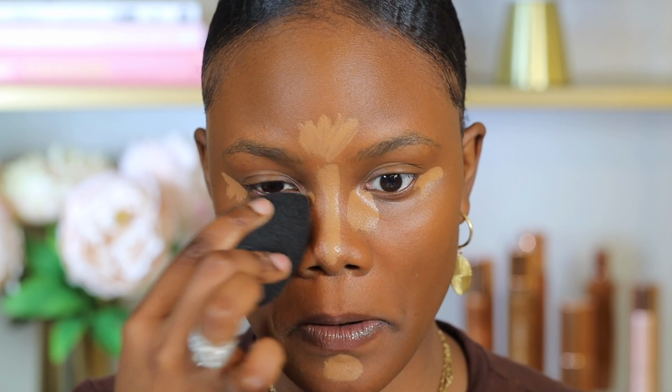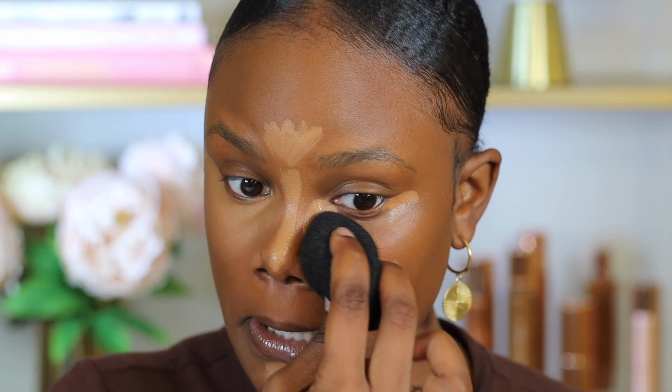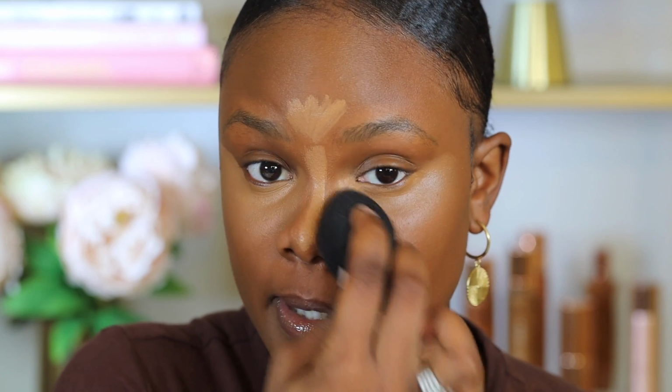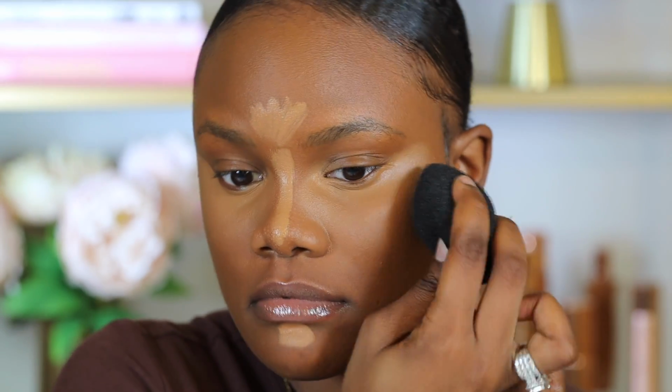Then I'm gonna use a beauty blender to blend it out. You want to blend out the concealer pretty fast because it dries up, and then it becomes hard to blend. Because it's a full coverage concealer, you don't want to let it sit for too long. It's also a matte concealer so it dries matte. It barely creases on me, so it's really nice if you're gonna wear your makeup out for 8-9 hours.